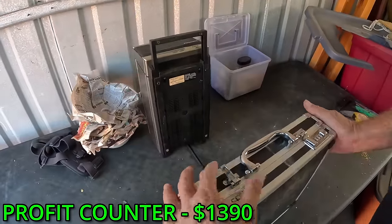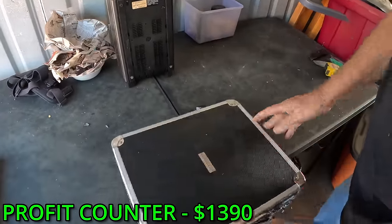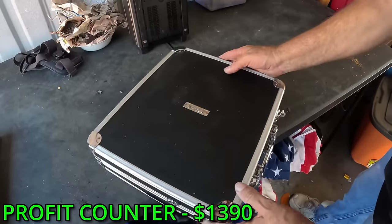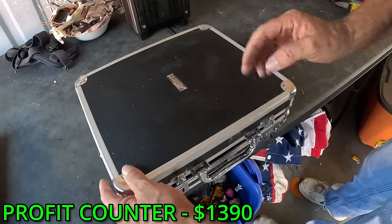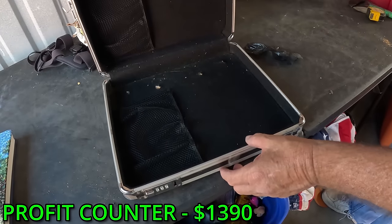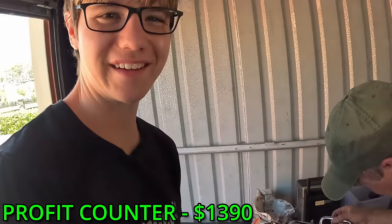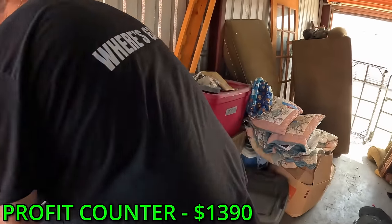Now we have found a case. Is it locked? Oh, it's unlocked. What is it? Bow something? Let's see. Ready? I'm excited. Shall we? There's nothing. What the heck? All these empty cases. We're finding so many empty cases in this storage unit.